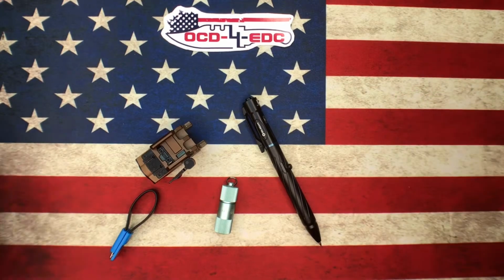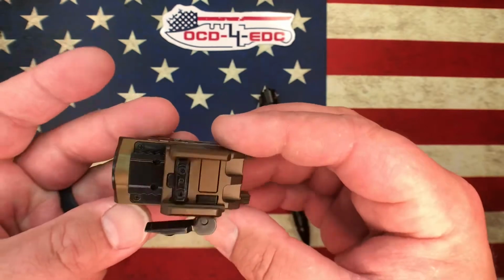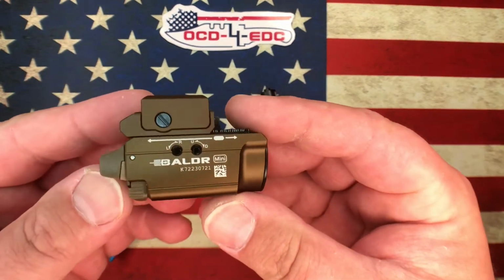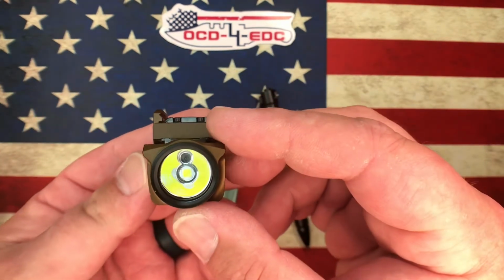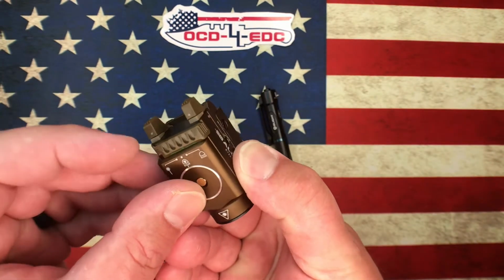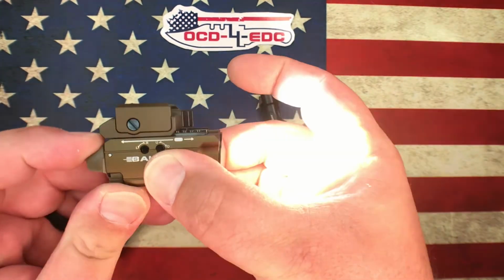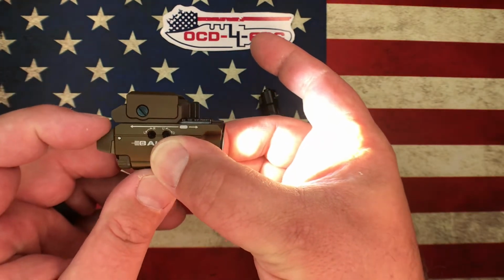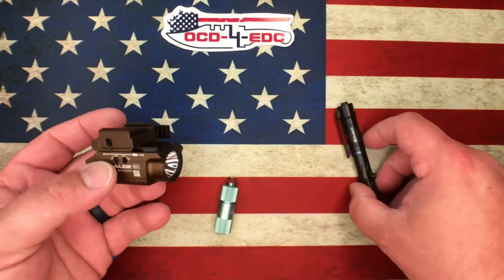So anyway, real quick, the Baldr Mini Pro, or I think it's the Mini Pro, I'm pretty sure is what it's called. This one here is in the desert tan color. This thing is super impressive. Got the green laser. You can switch it for just light, laser and light, or laser only. You can have momentary on, or you can click it quickly and the light stays on. The little attachment system is super, super cool.